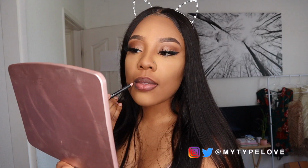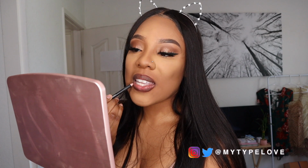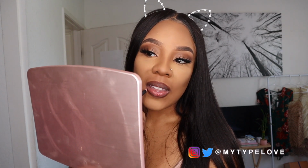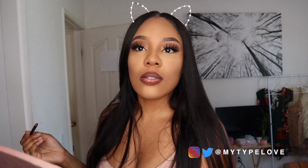I'm going to take my brown lip liner and go ahead and line my lips. I love lining my lips before putting any lipstick or lip color because it just gives it an ombre effect, and I just love the way that looks. So line your lips, ladies, because it helps. And then, you know, throw a little gloss on top.